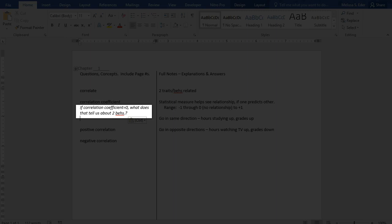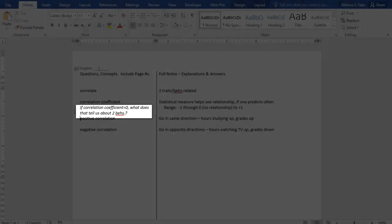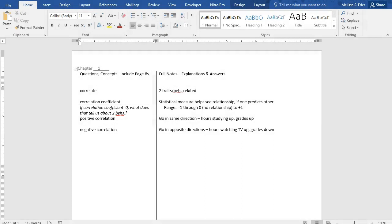Maybe this would be a question. If a correlation coefficient is 0, what does that tell us about the two behaviors? I find it helpful to include the page numbers from the textbook in this column as well, especially if you're allowed to use your notes and book when taking exams. And I even would do that if I was using the Cornell note style to take notes while in the lecture. Later, I would go refer to my book and include the page numbers here in this column.